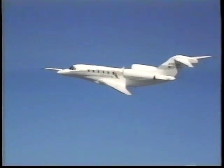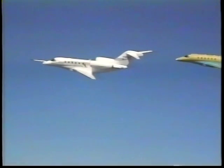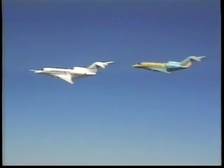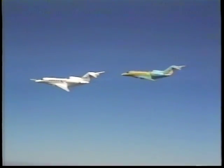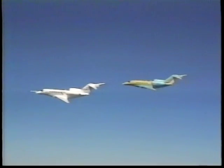One thing, however, has not changed and will not change, and that is our commitment to provide the safest, most dependable, and most usable corporate aircraft for your needs.